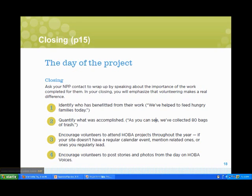The closing section of your project is very important. You can refer to page 15 in your project leader guide to describe how you should close your Be the Change Day project.